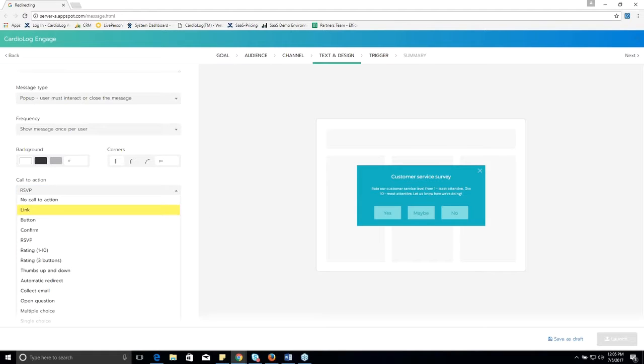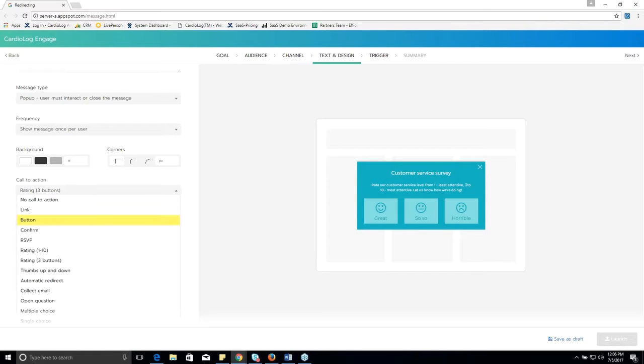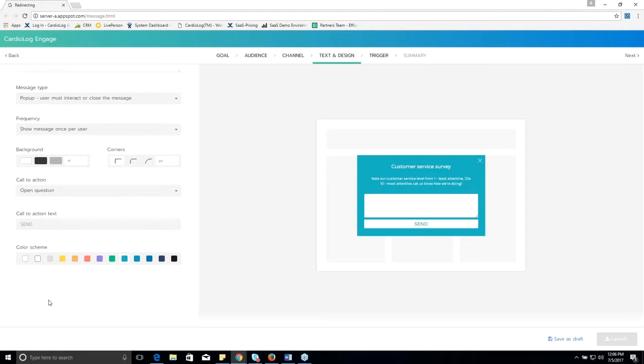Other call to actions we have are ratings, like 1 to 10. How would you rate our customer service? You can also do ratings on 3, great, so-so, horrible. You can also change that text to great, not so great, or insufficient, whatever you would like. Also have the choice here to collect an email address. You also have the choice for thumbs up and thumbs down. You can go ahead and have an open question. So for example, regular service from 1 to 10, then you can go ahead and put in your answer here, and then also give more of a nuanced description as to your experience and get that feedback.